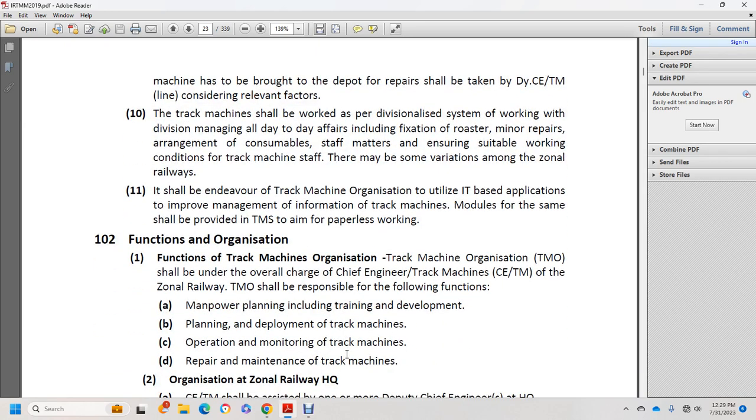Track machine organization. The track machine organization shall be under the overall charge of the Chief Engineer Track Maintenance, Chief Engineer Track Machines of the Zonal Railway. The Track Machine Organization shall be responsible for the following: manpower, including training and development, planning and deployment of track machines, operation and monitoring of track machines, and repair and maintenance of track machines.